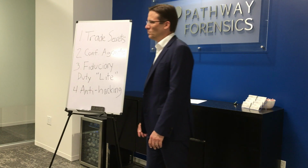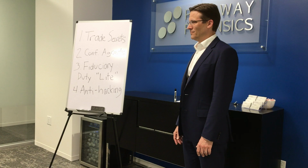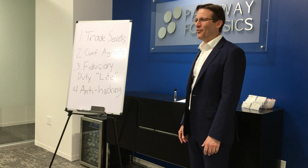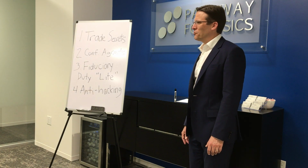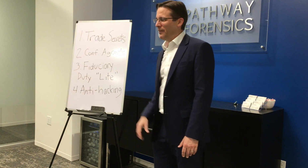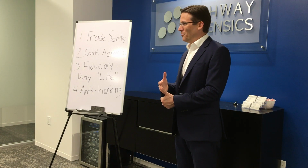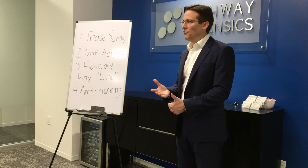Spoliation. Yeah. My last deposition, they asked me if I knew what the elements were of spoliation. That's an interesting question because I think most lawyers would probably struggle to say what the elements of spoliation are. But let me break it down real briefly. So first, there's got to be a duty to preserve, right? You don't have spoliation if there was no duty to preserve.